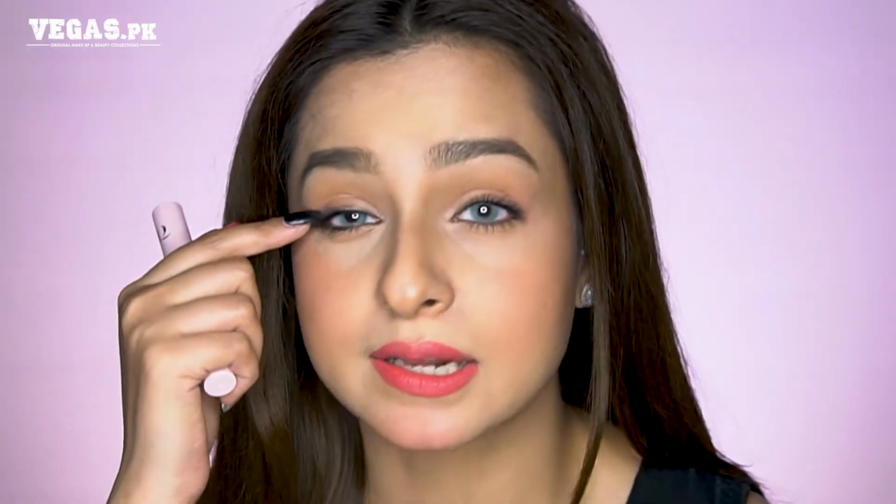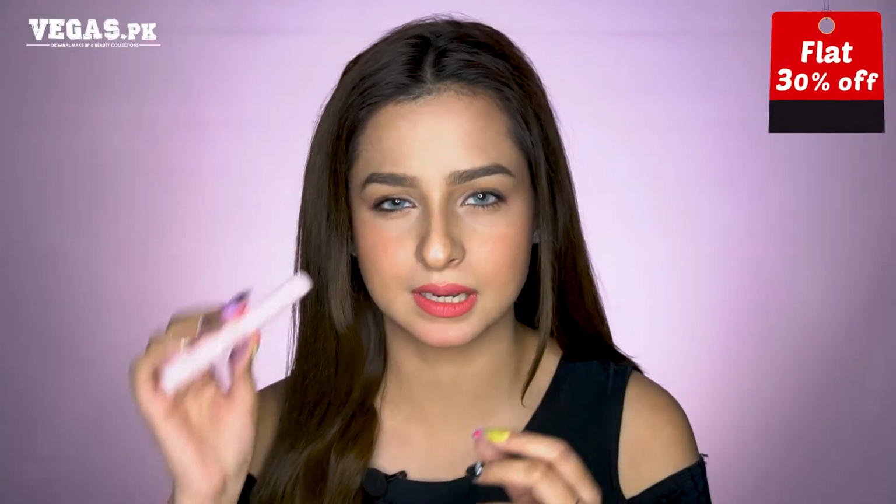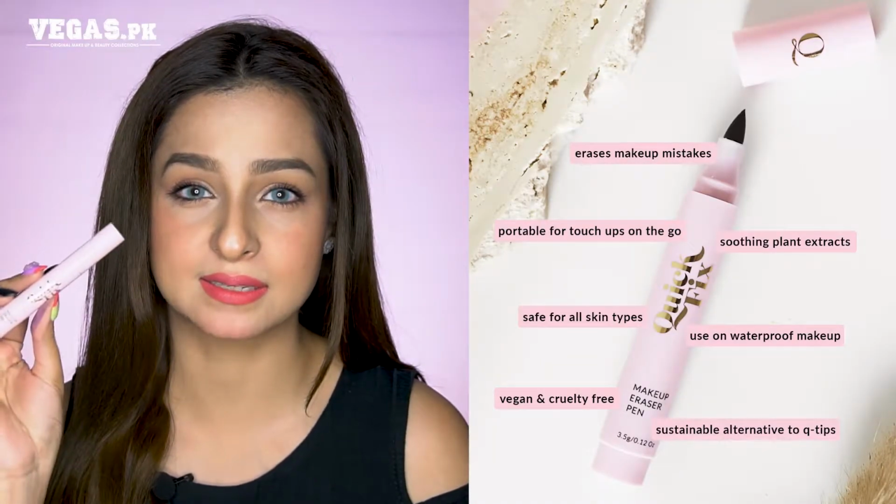As you guys can see, it has removed my eyeliner completely. Like, I don't even have eyeliner stuck in my eyelashes. This product is really amazing, and it didn't even irritate me. ये काफ़ी strong formula है, but it did not irritate my eyes. It actually has a very soothing effect because it's made up of plants extract.